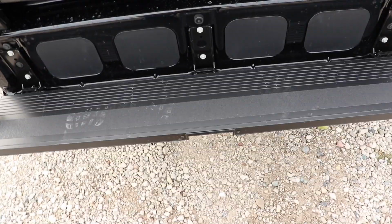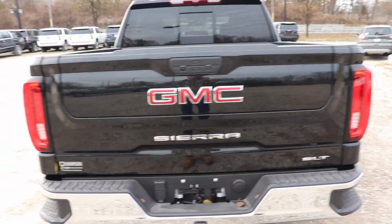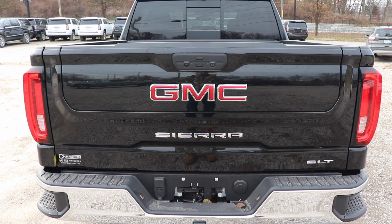Now to put the bed back up, fold this in, lift this up. A lot of moving parts. It may seem a little heavy, but you can do it one-handed. It's not that bad. Let's take a closer look at the window sticker.